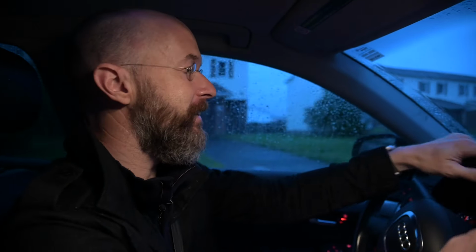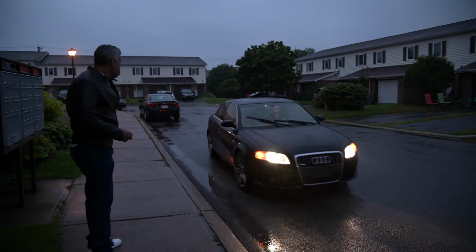This is perfect weather. It's raining and it's foggy and misty, and this is going to be absolutely perfect for getting landscape photography. Actually, I see him right up here, so I'm just going to pull in and we are going to have a lot of fun.